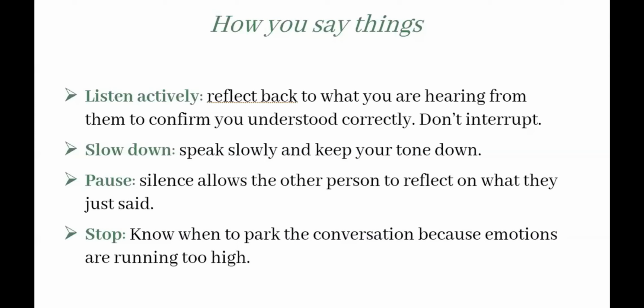So you want to listen to them. You're not there to convince them that you're right. You're not there to speak over them and to get your way. You want to actually hear what they're saying and understand what it is they're trying to achieve. So you don't interrupt, you look them in the eyes, and reflecting back is a really good way of validating that you've understood properly what they're trying to say.